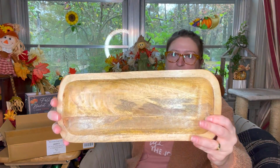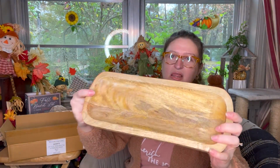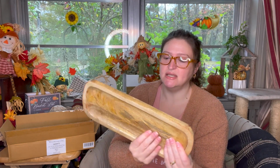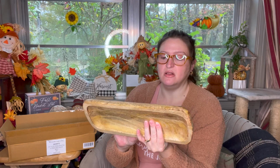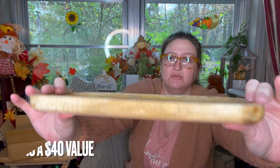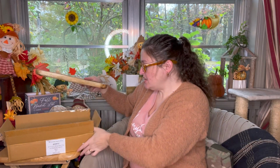Oh, it's pretty. Look at that. I love wood decor, and she does like to send wood decor. This is from Bloomingville. Hand washed only. Of course, it's wood. But that is very pretty. Now let's get this part out.